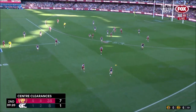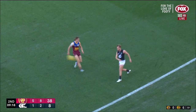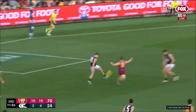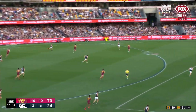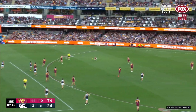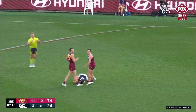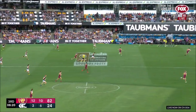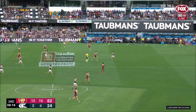I just feel like Carlton have shifted gears here. O'Brien to Owies. Back to good. Has an appetite regardless of the situation. Gets it to Martin, who's been pretty quiet. Diving attempt at mark. O'Brien's been patient. Martin, who wants to take a little bit of time, eventually gets it to O'Brien.